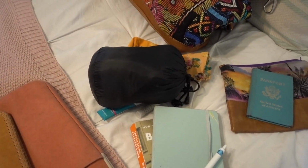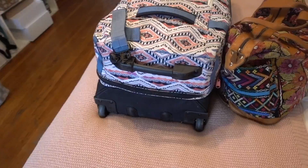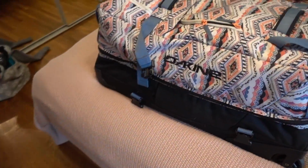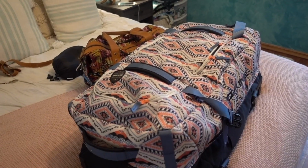Obviously, I've got my neck pillow, which is crucial, especially when you're planning on sleeping on a flight, and that just goes inside this bag right here. So I have my carry-on and my suitcase all packed up, and now it is time to pack my boards, which is probably the hardest part.